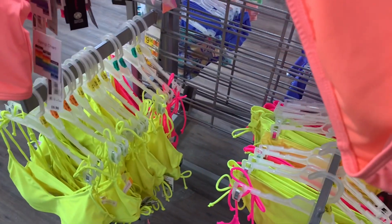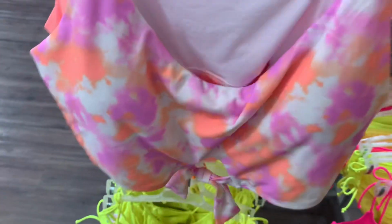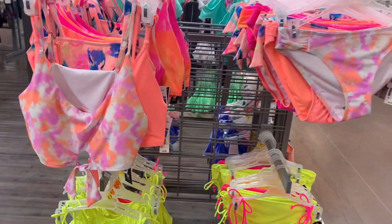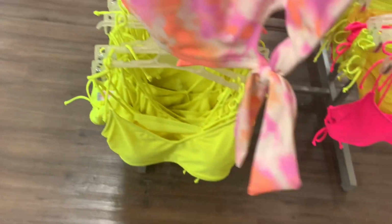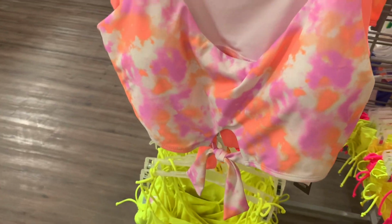And it looks like they have one more. They have like so much new stuff, I didn't even realize. Okay, so it's the same style, just different print. And you can get this tie-dye one. These are so cute. Here's the barcode for this one. It is $9.96. It also has like where it ties together right there.